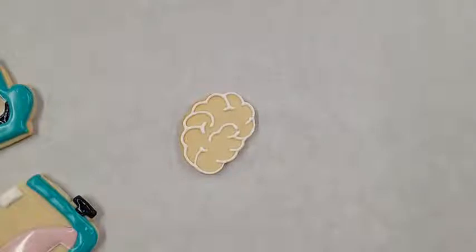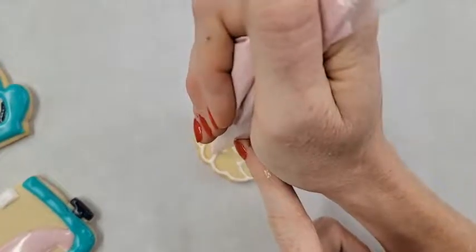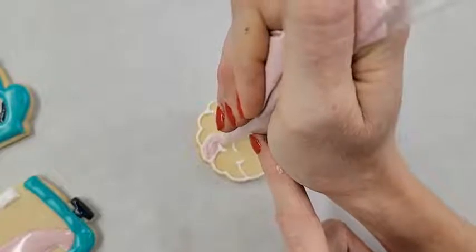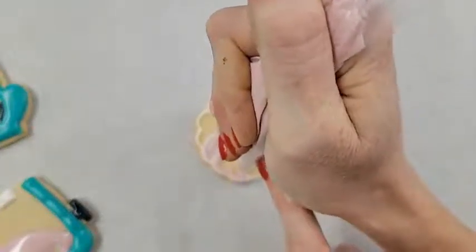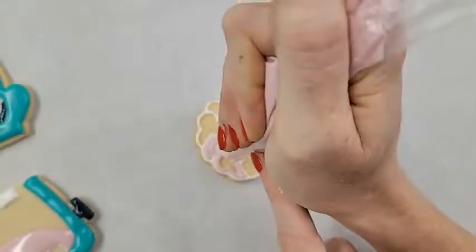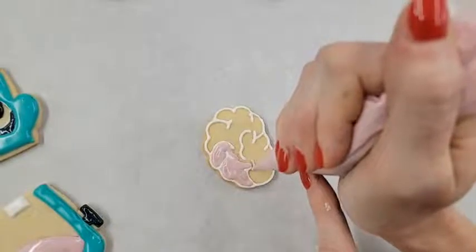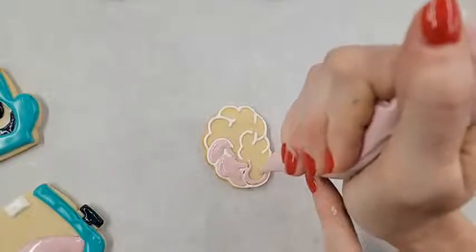Can't resist. Okay, so we're going to do the brain. Now with the brain, you want to stay on the sides of those outlines because you want to be able to see the lines within the brain, right? So it looks like a brain. So I'm just going to kind of go around slowly. And you can use your needle to get in those crevices that are hard to get into. So you don't want to fill it in too much here because you want to be able to see those lines.